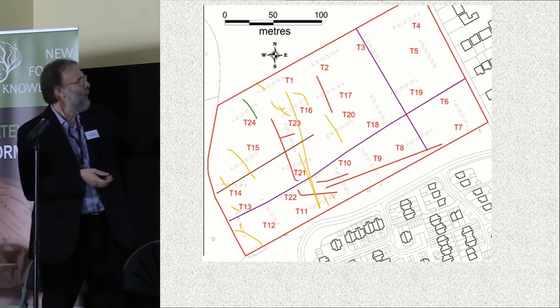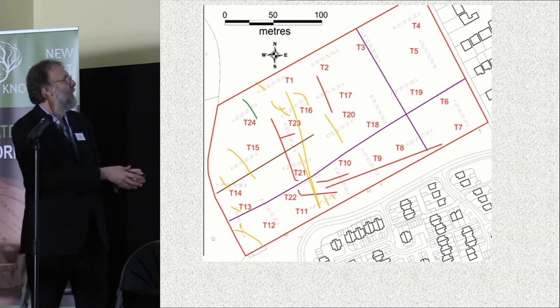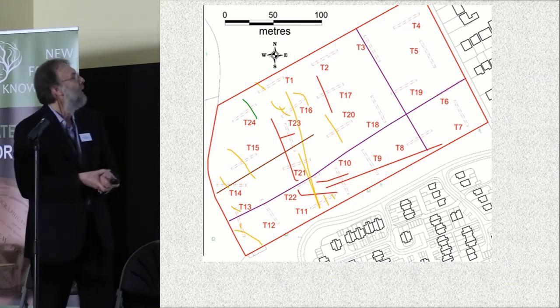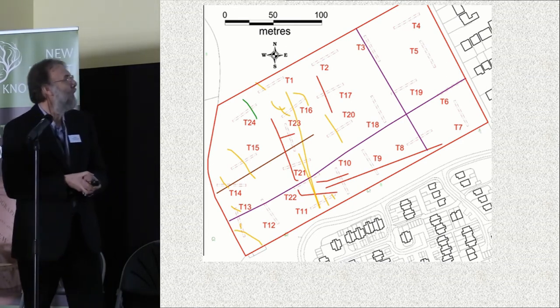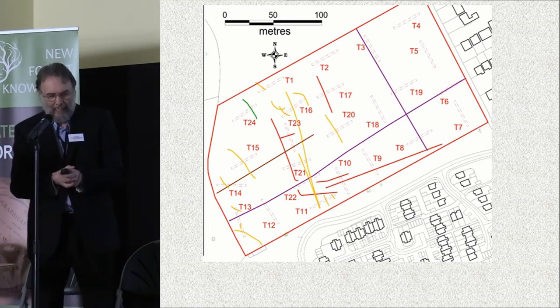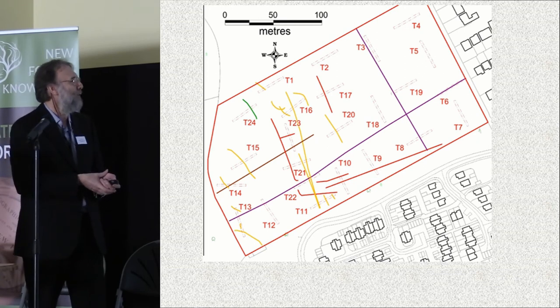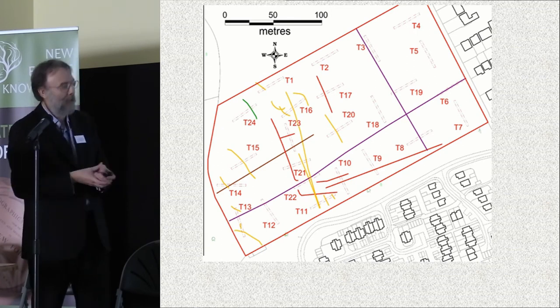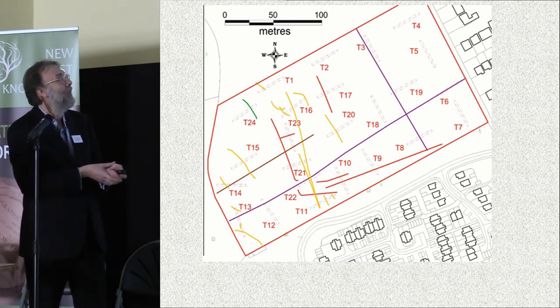Earlier sort of orangey set of sort of linear features, but all coming down to this point here, and then these yellowy things that sort of wander across the site, much more curvilinear. So the trial trenches were put in to examine the geophysics and also areas in between the geophysics. And trench 12 in this gap in the geophysics is the one that produced the interesting results.